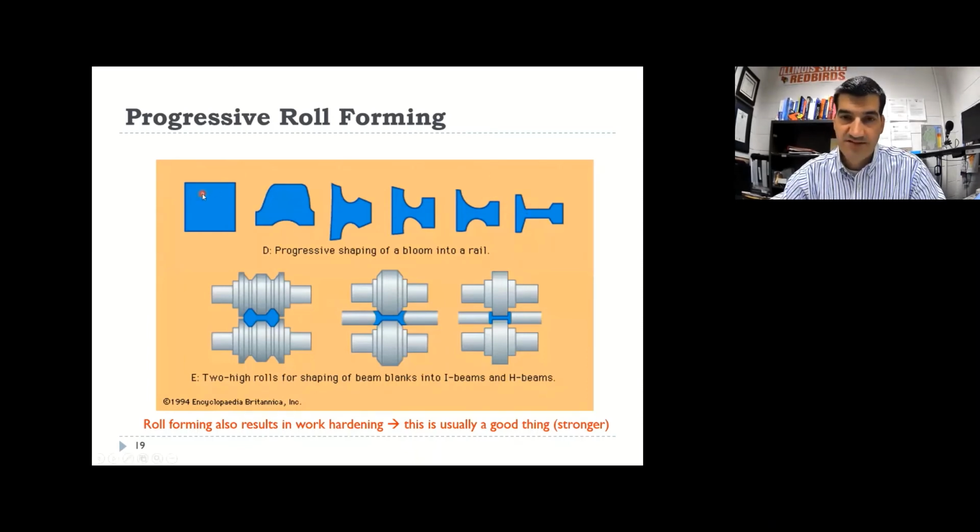So this is a progressive roll forming process. It might start out with a billet like this, and then maybe a couple dozen roll form stages later, you get to this, and then a few more dozen roll form stages later, you get to this. Progressively, we're deforming it and deforming it, and eventually we get to the desired shape like this. Or we could be shaping it into an I-beam or an L-shaped beam or a channel beam. Lots of different possibilities for roll forming shapes.